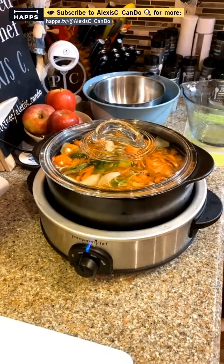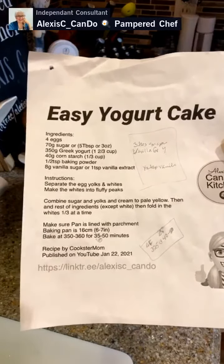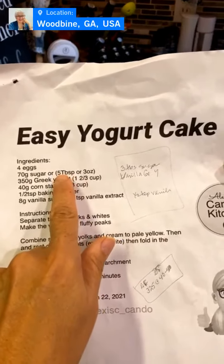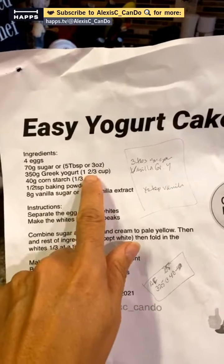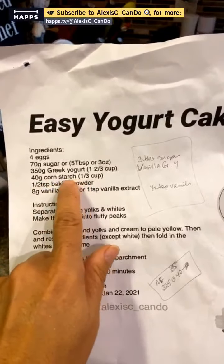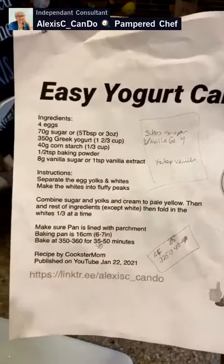All right, so the next thing we're going to be doing is the easy yogurt cake. This one here is an easy yogurt cake, and I've done this one several times, but this one is really good when you're on a diet because it has eggs. It only has a little bit of sugar. It has 5 tablespoons, which is 3 ounces. However, I found out that I can go down to 3 tablespoons of sugar, which I already measured out. You need 1 2/3 of a cup of Greek yogurt, and I've used fat-free Greek yogurt. And then 1/3 of a cup of cornstarch, 1.5 teaspoons of baking powder, and 1 teaspoon of vanilla extract, or you can even use almond extract.